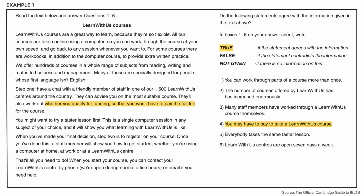Statement 5 is a little tricky. It states that everybody takes the same tester lessons. Let's go back to the tester lesson paragraph and read it completely this time. This line says that the tester lesson is a single computer session. The use of the word single might make you believe that yes, everybody takes the same tester lesson.